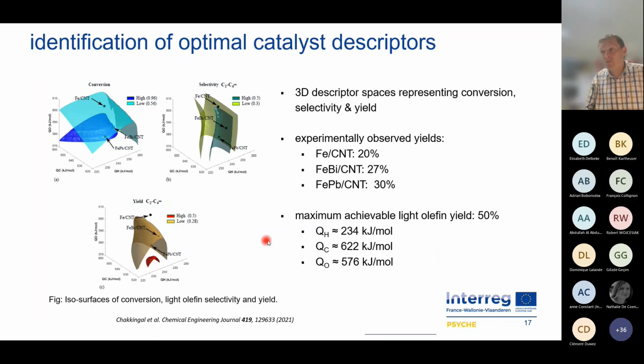So, in a range of values for the atomic chemisorption enthalpies of hydrogen, carbon, and oxygen, in the range of 234, 622, and 576 kilojoules per mole. Being able to get there could yield a light olefin yield of up to 50%, as compared to the presently obtained yields, which were limited to 20% for the base iron catalyst, and 27 and 30% for the bismuth and lead promoted variants.